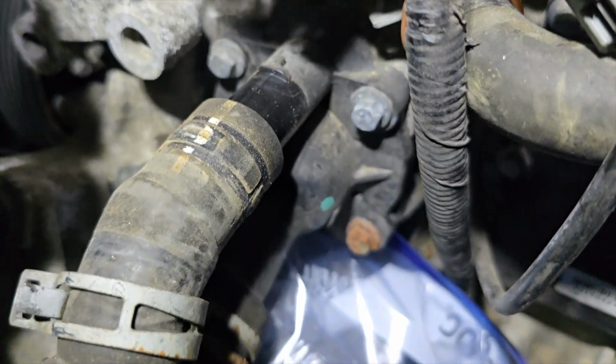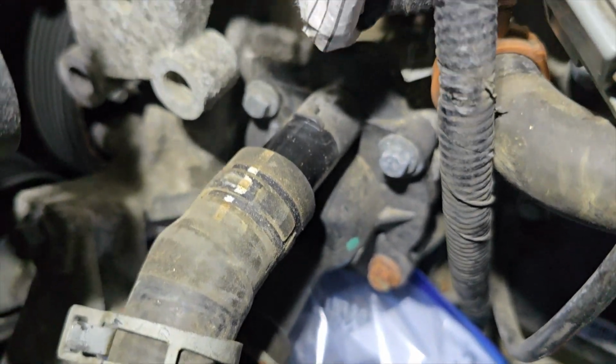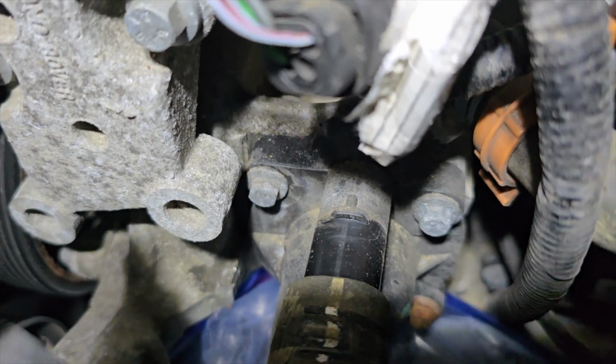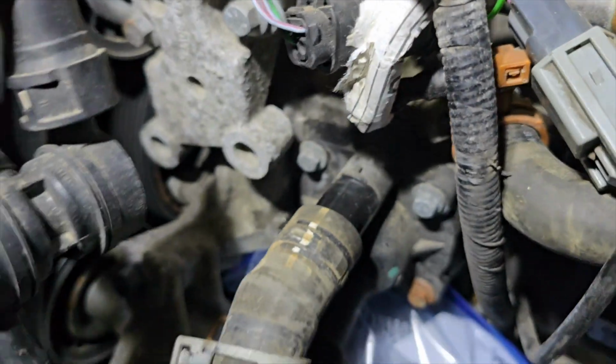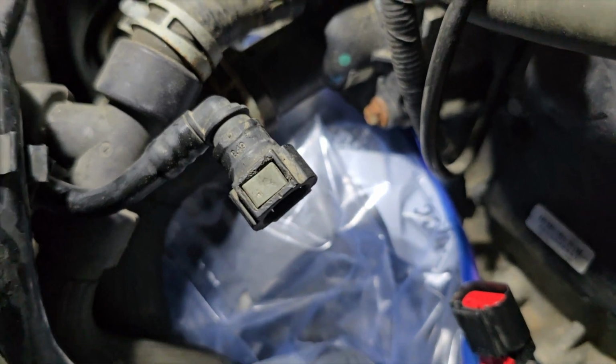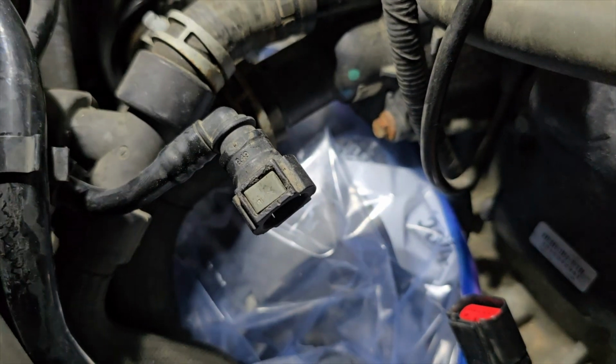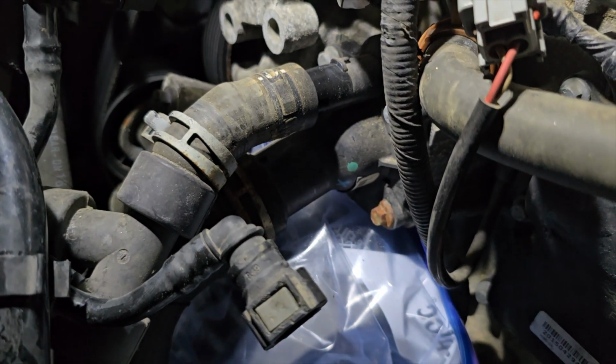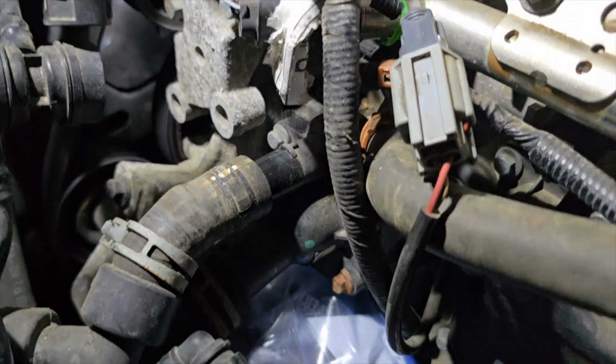So 3 bolts, one's rusty, probably means it's been leaking for a while. But my leak is right on top there, you can see it. Yep, it leaks when it wants to, and sometimes it does, sometimes it doesn't. But I covered our alternator with a Ziploc bag just to keep the water out of it. Now time to pull both these hoses off, pull the thermostat, put the new one in.